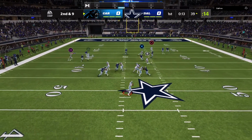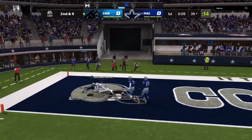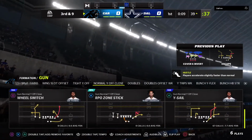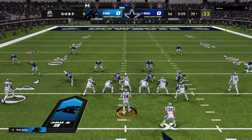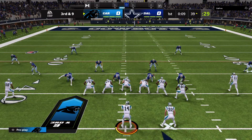On 2nd and 9, Darnold. Oh, he's going to let this go for the end zone. And that will be incomplete. Tried to dial up the long one way out there, but it'll be 3rd down. So many times we see teams go on the road and want to lean on their running game, but this crew just announced they're going to try and air it out and make hay downfield.